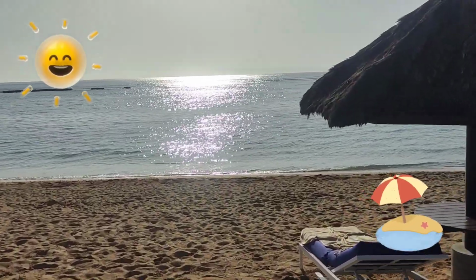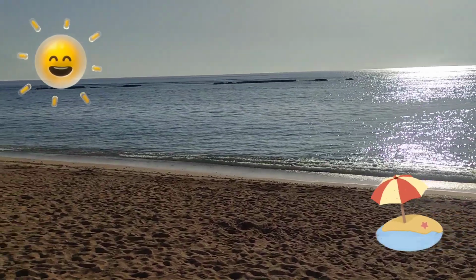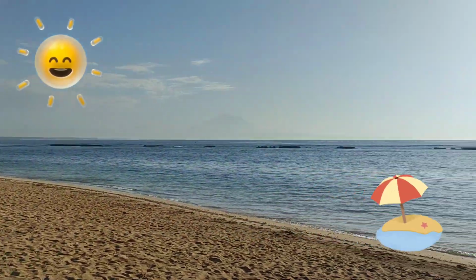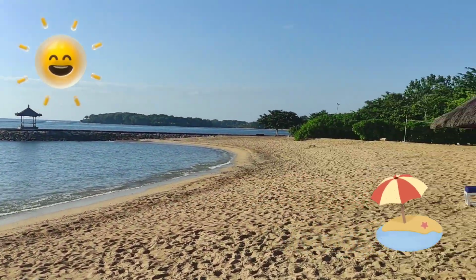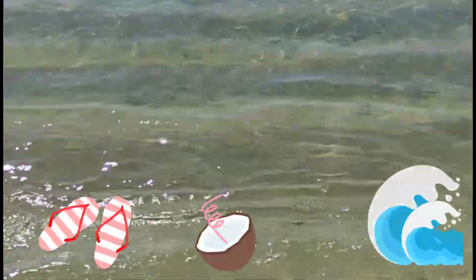Look at the beach! It's super beautiful. Luckily, it's so quiet, so yeah, it feels so relaxing here. The water is very clear.